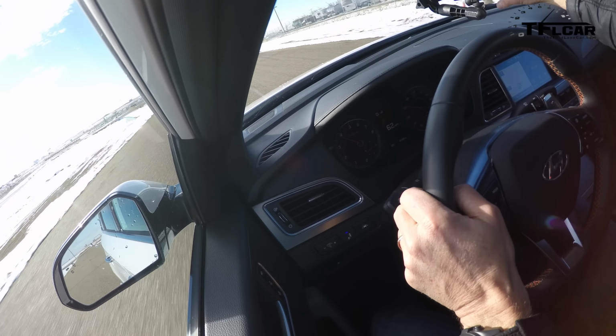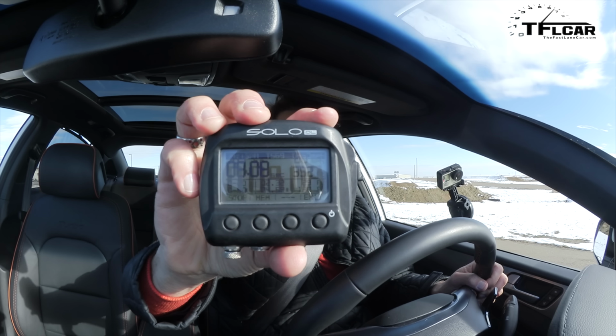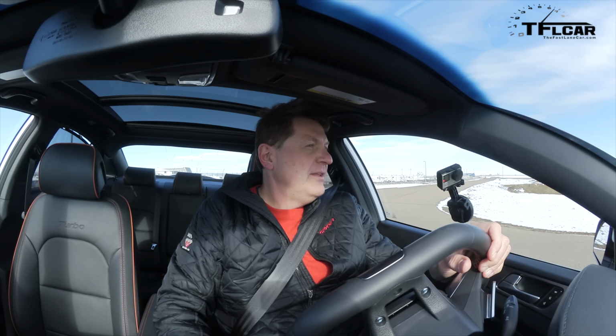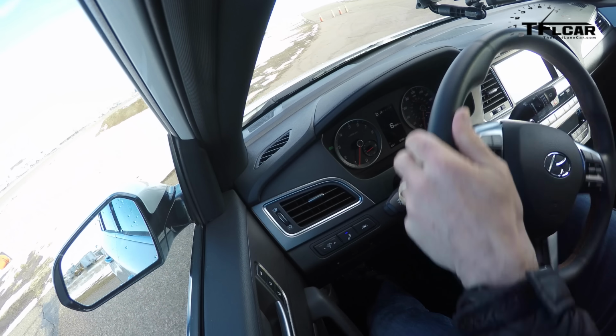And there's 60. And there's the number, just a tick above 8 seconds, 8.08, which is very good. You know, that's not bad. It's about similar to many of the other family sedans that we've tested up here. Obviously, this competes with cars like the Fusion, the Mazda 6, the Passat, the Accord, to name just a few.